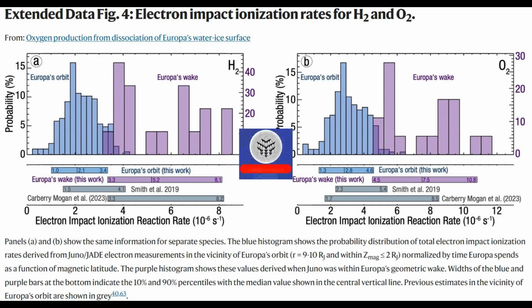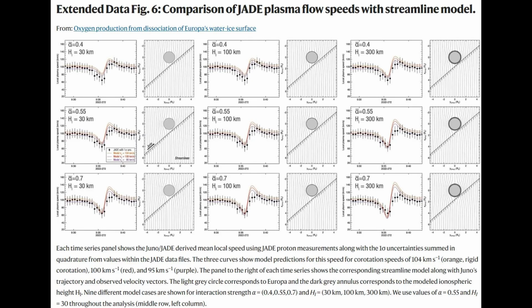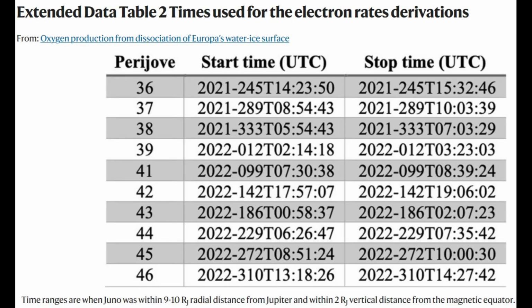This study marks the first ever direct measurement of water components present in Europa's atmosphere, providing us with a narrower range that could support habitability. These new measurements contribute immensely to our understanding of Europa and its unique environment, paving the way for more precise and advanced models. Without any further delay, let us begin our discussion.